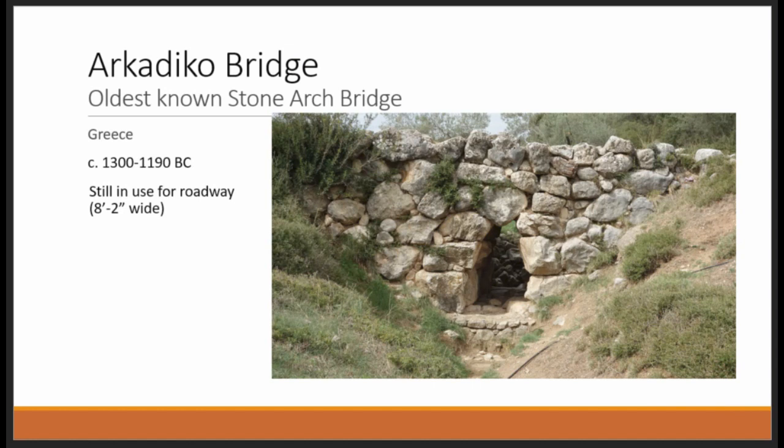So this is the oldest one that we know of. It's still functioning today. It's a stone arch bridge. And it looks pretty crude, right? But it works. And here's one of the first things we'll talk about. A key element to many of these is a keystone. And you can see it built into this with the keystone.